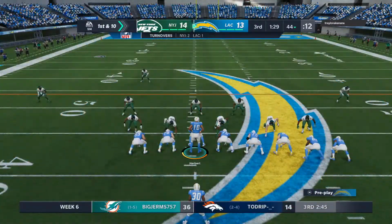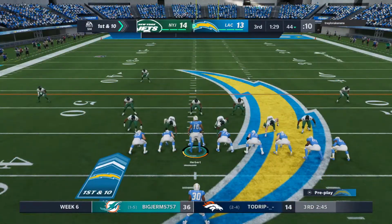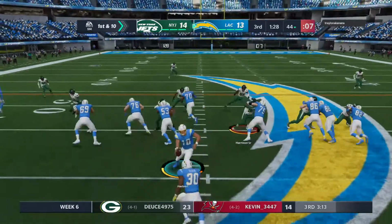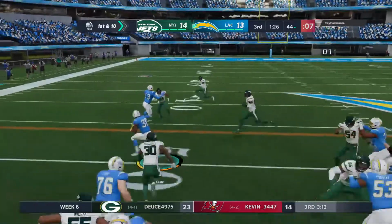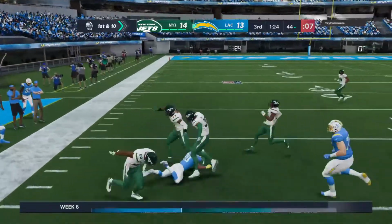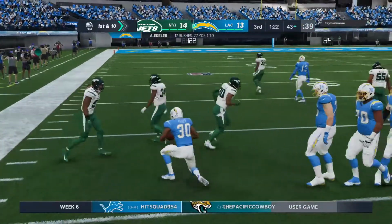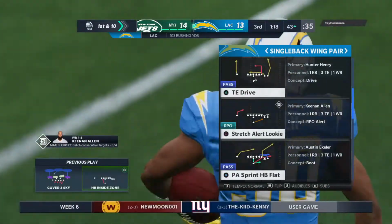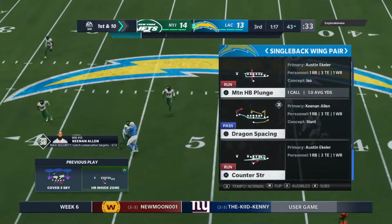Coming out with a jumbo package to start the drive. They started on the ground with Eckler. And they're working across midfield inside the 45. Give him 13 yards on the opening play of the drive and also give him a first down.